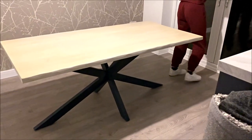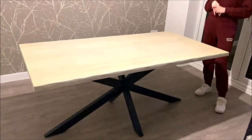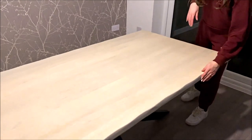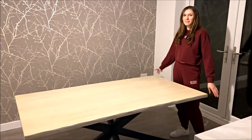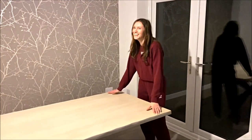This table, however, it looks insane. The stand being changed from gold to that anthracite blue is amazing. Look at the design of it though. It's not perfectly square. We've got a little bit of design on the side, of the mango. I can't wait to have a games night, a big board game in the middle and everybody around the table.